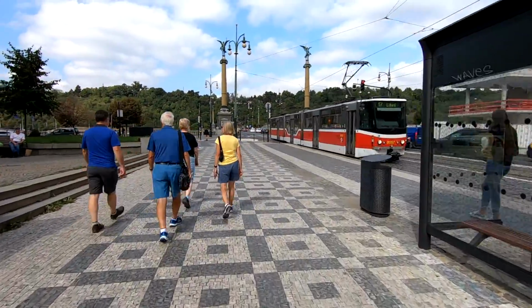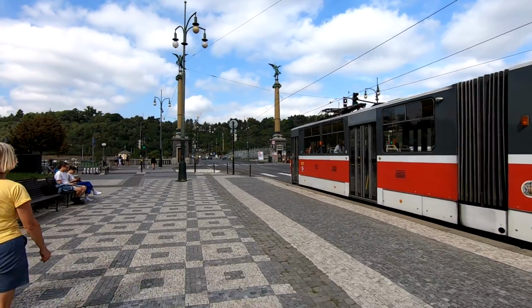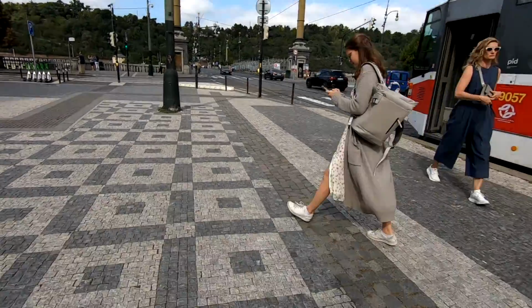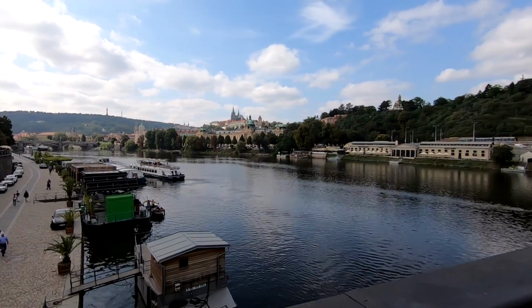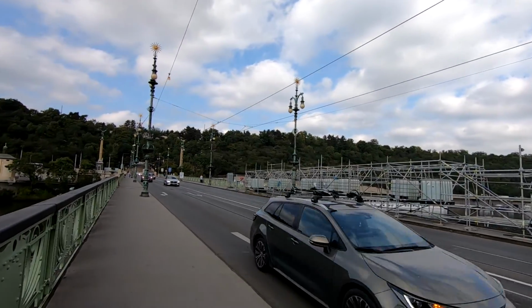So you leave the center of town, so to speak, and head over the river, head over the bridge. And I believe this outdoor beer hall is to the right of the bridge once you get over, somewhere up over here. There's the Prague Castle to your left over there. The famous Charles Bridge is down the river over there. And we're trying to get up to that hill over there.